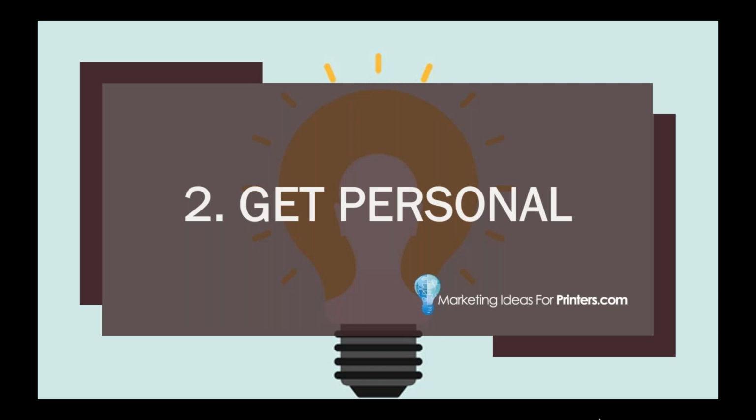Next, number 2 is to get personal. Unlike the big box printers, you have the ability to be both a printing expert and offer a personal touch. With these big online printers, print buyers often feel like they're at the DMV. They're just another number. Where you can get personal, you can talk about what their marketing goals are. You can go through their next big project with them, over a cup of coffee. You have that ability to have that one-on-one personal connection.